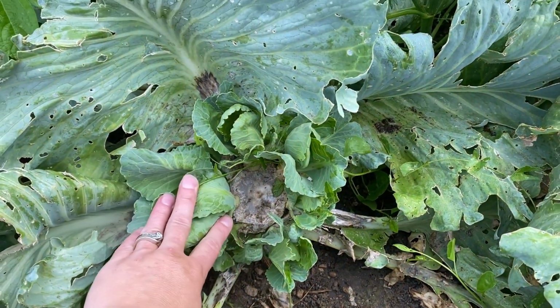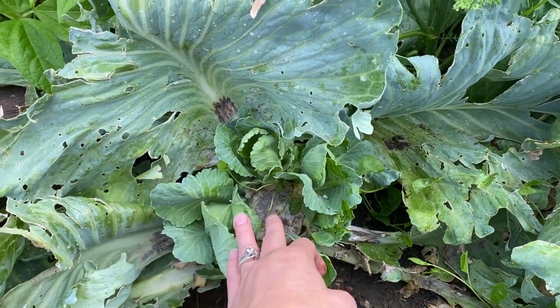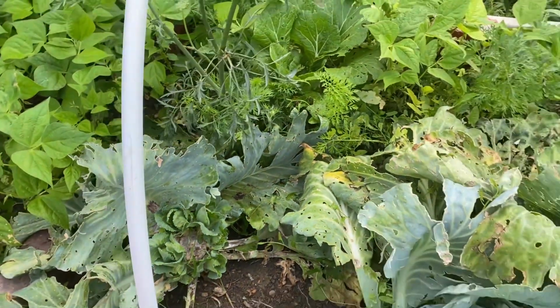Mom, do we have any lettuce? I might take some of these off when they get a little bigger. Nope, not lettuce.